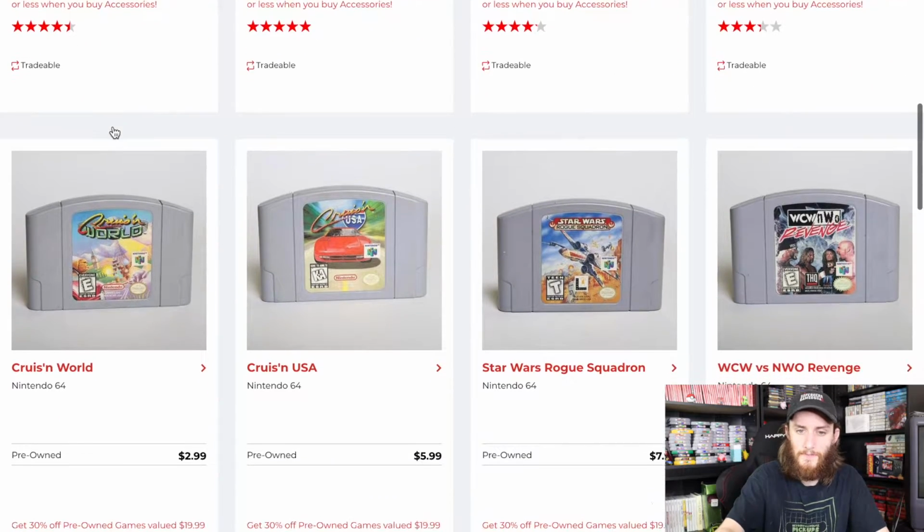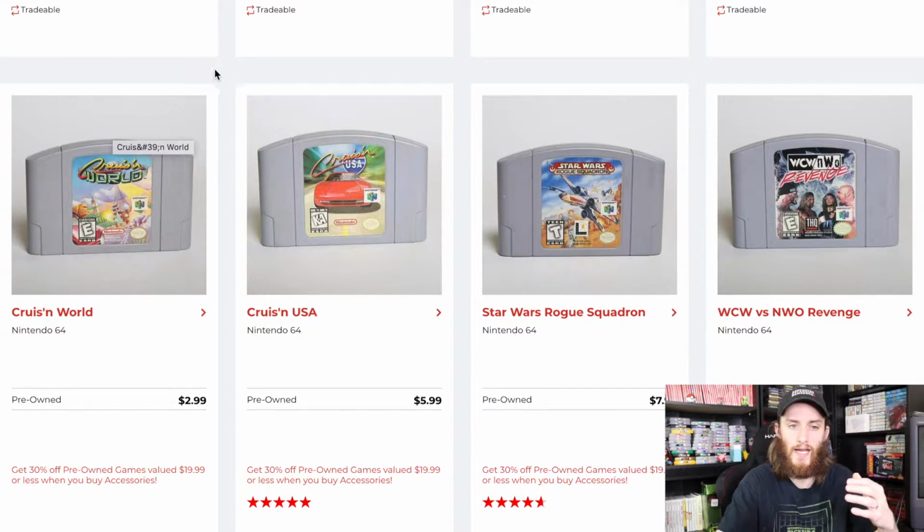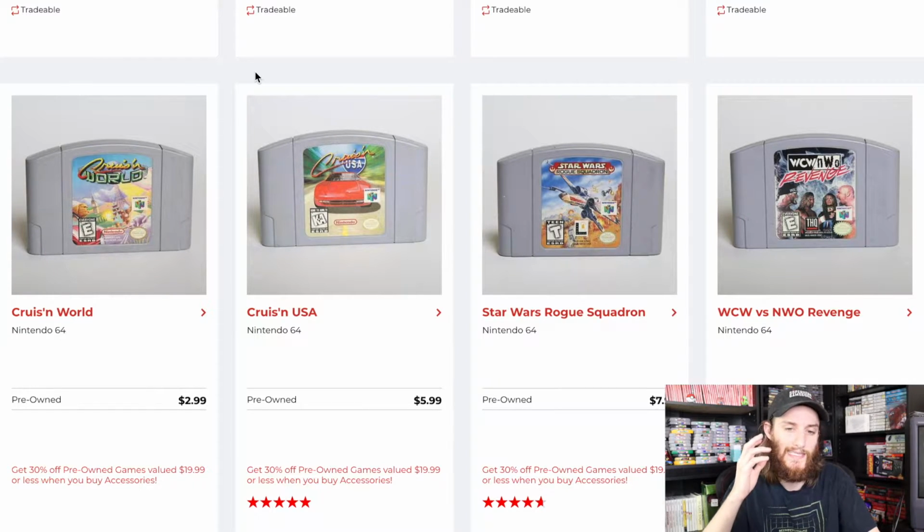Let's keep rolling here. We're hit with two Cruisin' games right out of the gate, Cruisin' World and Cruisin' USA. Both of these are good games for $3 and $6. I would probably not pick either one of these, and I'm a Cruisin' Exotica fan. There's two reasons. One, I owned the game and I loved it when I was a kid. But two, the pizza place in the town I grew up in actually had a Cruisin' Exotica arcade machine. So it's just perfect. But for $6 and $3 respectively, those are great deals.